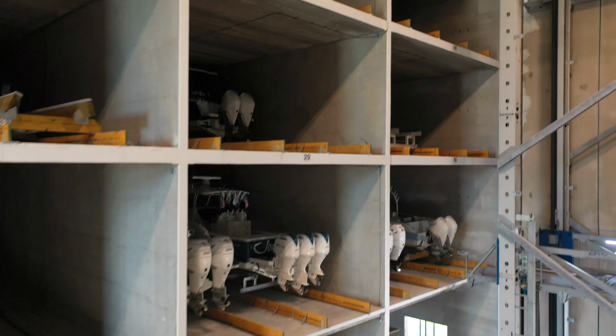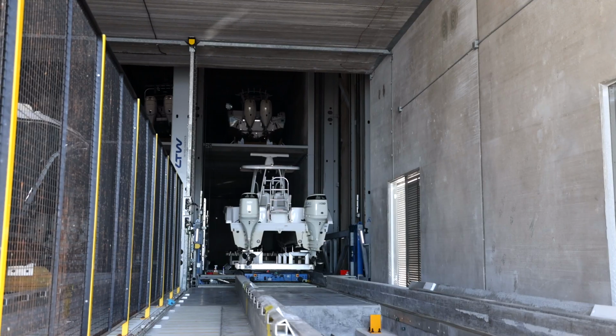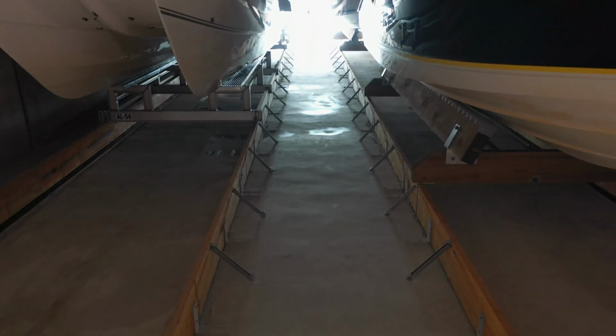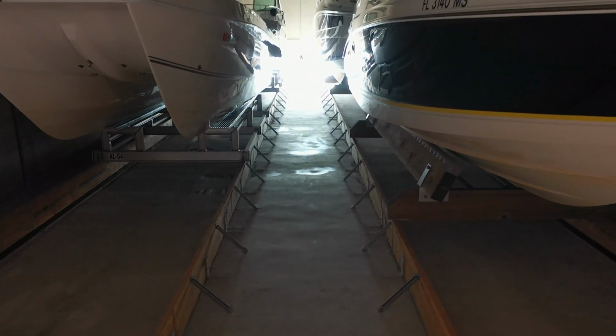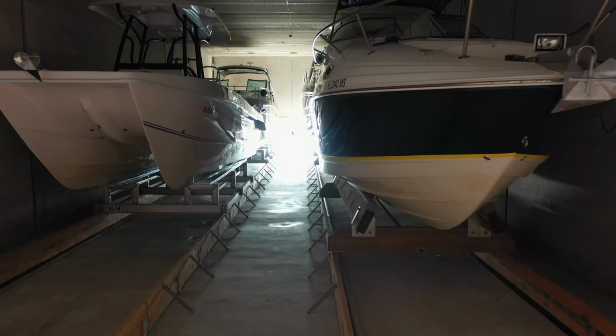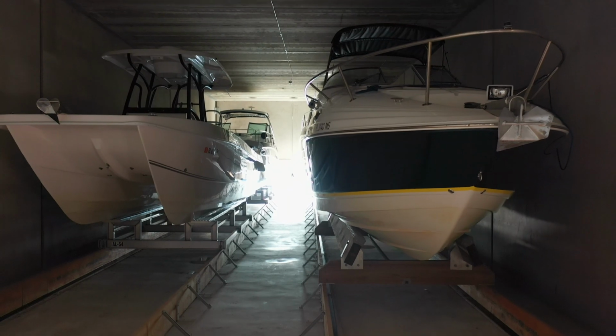Now, a huge advantage to that solid concrete is when we put a boat away, if it's still wet and dripping, it's not dripping on the boats below. It keeps the water from ruining cushions or whatever the case might be, water dripping on a boat from above or several boats from above. So we feel like that's a huge advantage.